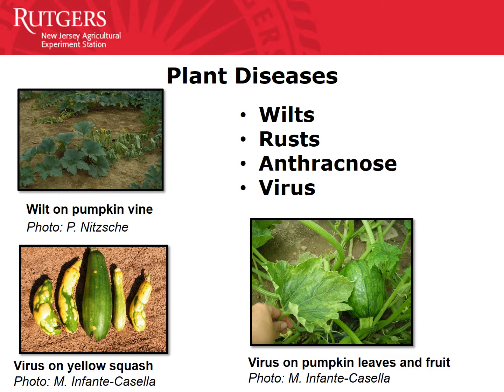Rusts literally look like rust pustules on the leaves and usually occur when there is high moisture or high humidity. Anthracnose is a fungal disease that appears as lesions on the leaves and can be carried over season to season by infected plant material being left over in the soil.